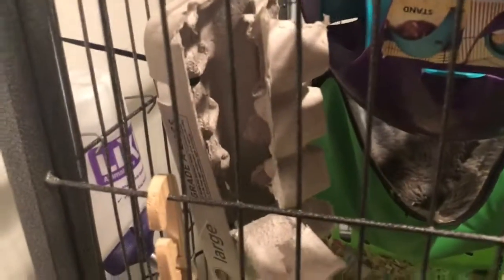I also earlier in the week did something I saw someone do where they had a cardboard egg carton, not a styrofoam one, and I filled it with newspaper and food and treats and zip tied it to the side of the cage so that they could forage using it. They've gotten all the food and everything out, but they can still chew on it, so I'm leaving it in there for now.